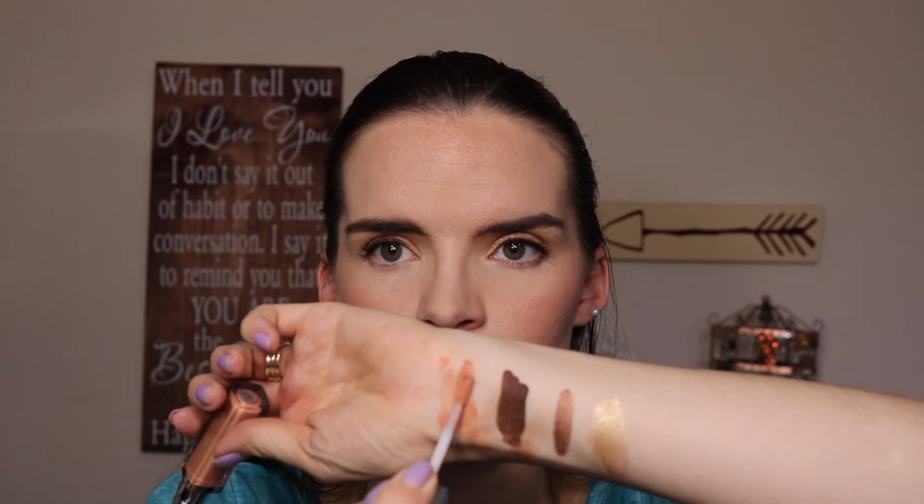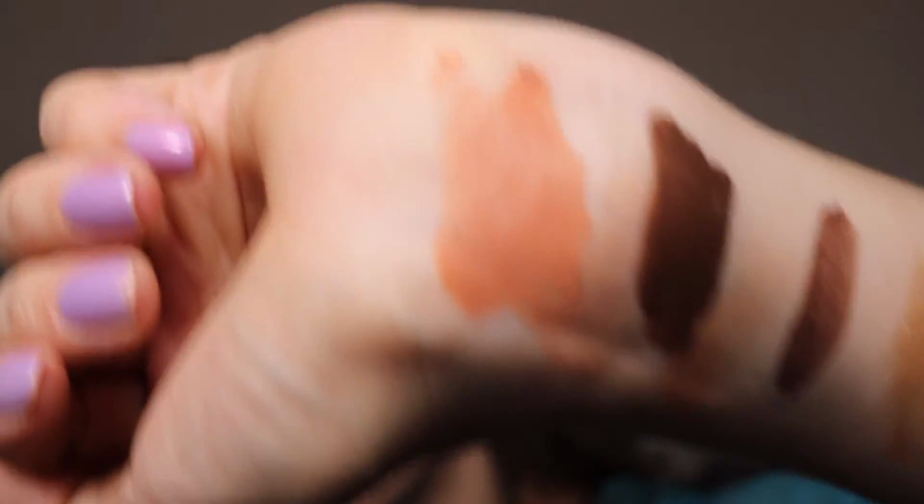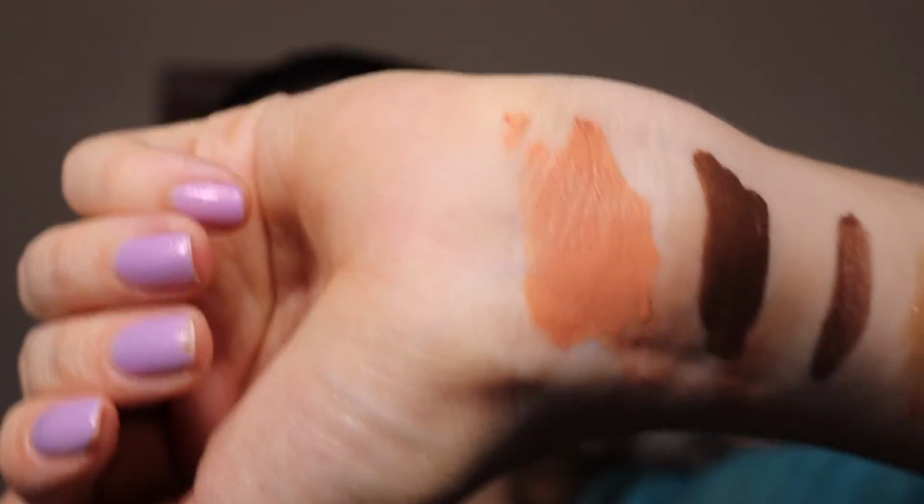So let's do Nude Linen right here. Never swatched these before. Ooh, this one's kind of peachy. It was kind of a bad swatch because I couldn't see what I was doing, but you know what I mean. Oh, it's peachy. I'm really excited about that one. Who knew? So that is the Brown Cashmere and Soft Beige.